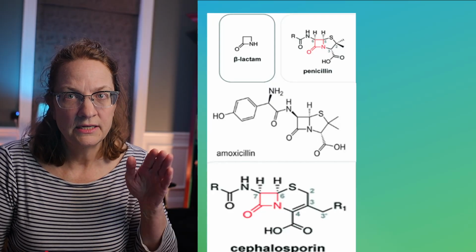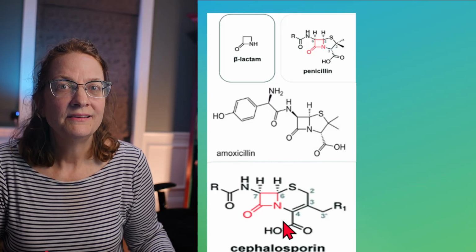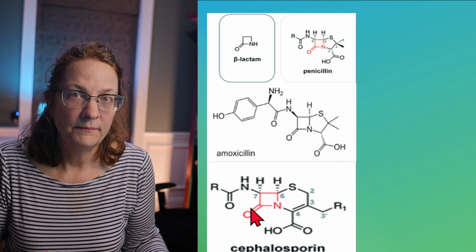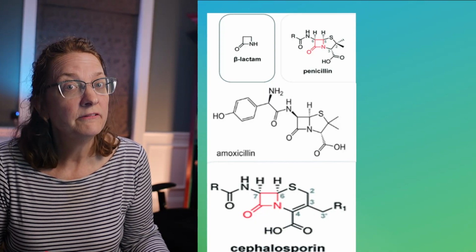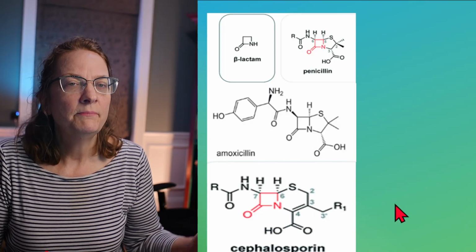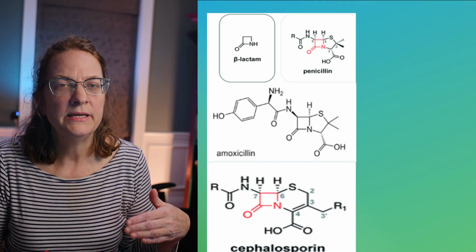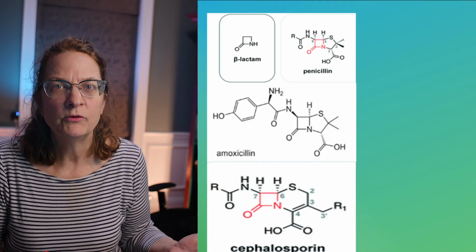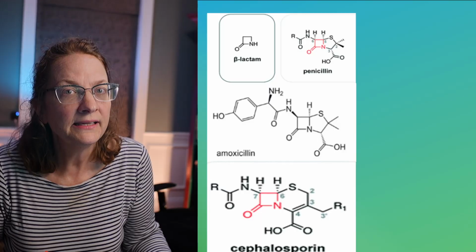cephalosporins, okay, they don't end in cillin, but they have it too. And so sometimes a patient will be allergic to a cephalosporin as well. It's actually not very many, like less than 5%. But if a patient is allergic to penicillin, then we aren't really sure. Should we give them cephalosporin? We kind of have to weigh it out. What kind of reaction did they have to penicillin? That's the first question. Was it really an allergy?